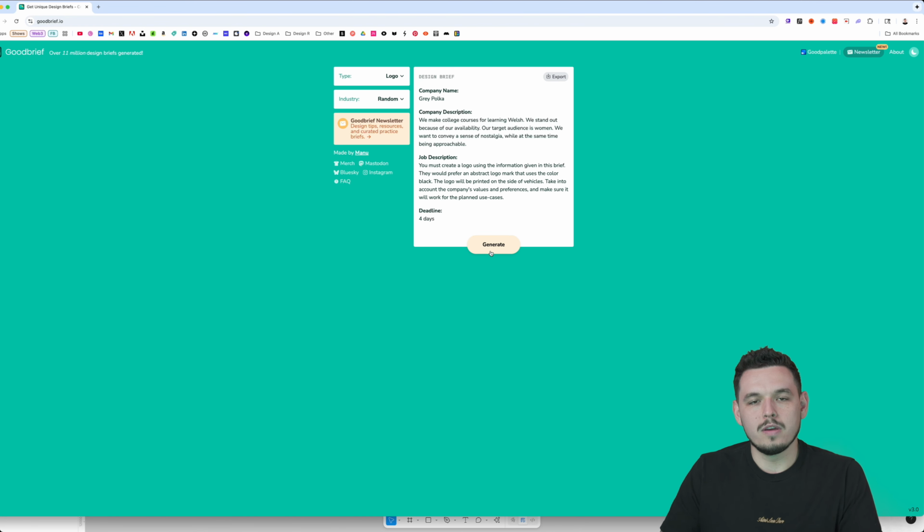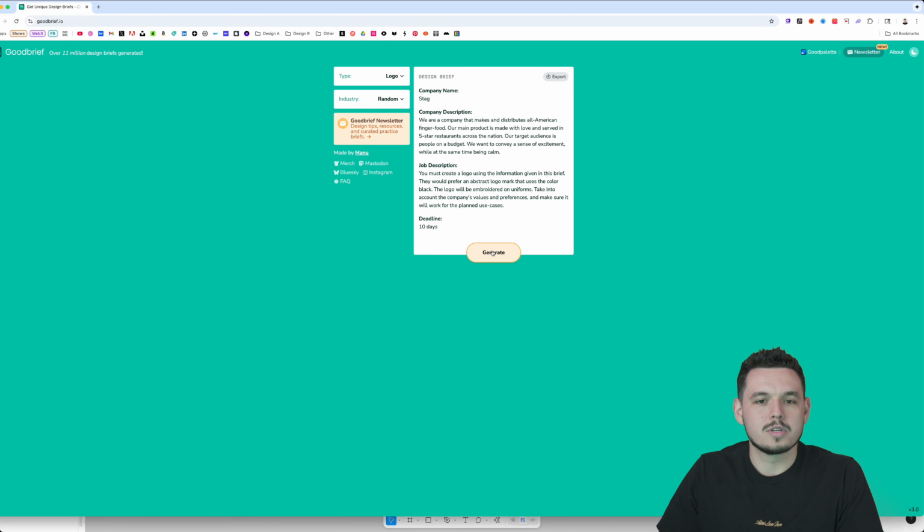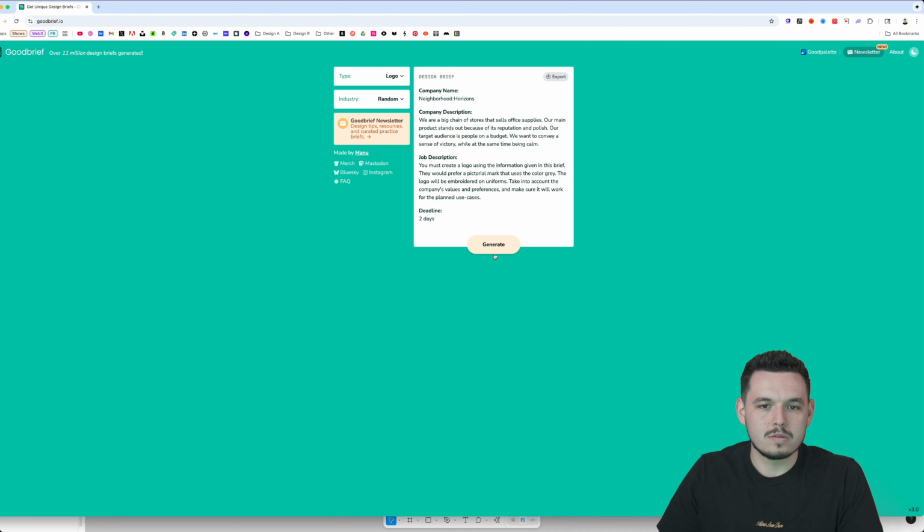Once it gives me the brief, I'm going to paste it into GPT. We're going to have it generate its version of the branding, and then I'll set a 15-minute timer. We'll cook something up in 15 minutes and we'll see whether human intelligence is better or machine precision. I'm just gonna hit generate a few times.